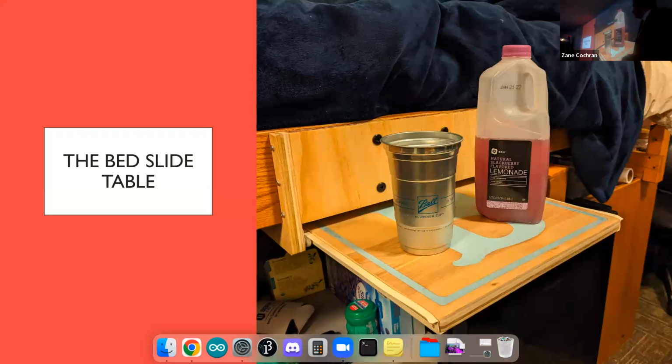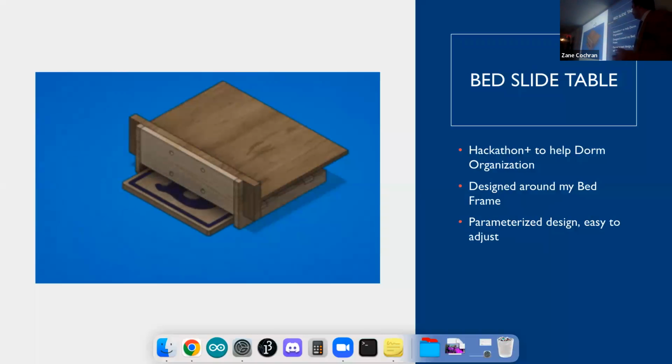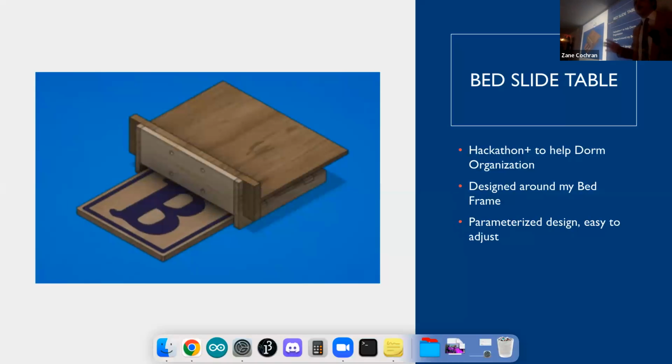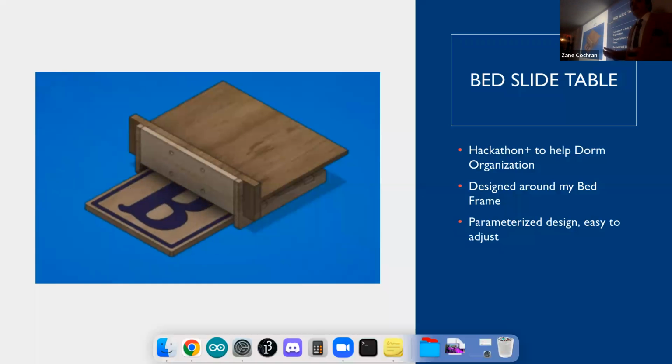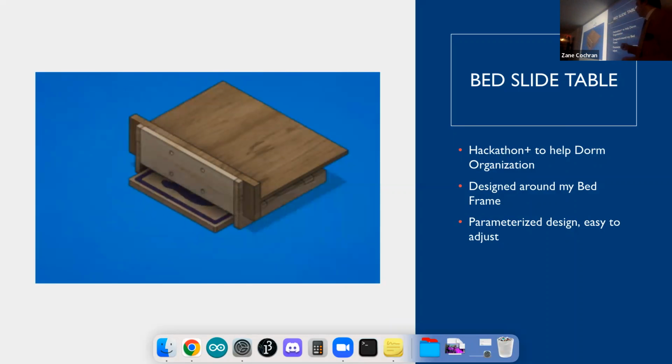Next project I'd like to talk about is the bed slide table. This was sort of a hackathon plus project because it wasn't quite done in the 4 hours. And this was also designed to help relieve organization struggles in my dorm room. I found that my dorm bed had honestly underutilized space because I don't use the sort of fall guard that you can mount onto the side of the bed. And I wanted to put a little slide out table on that.